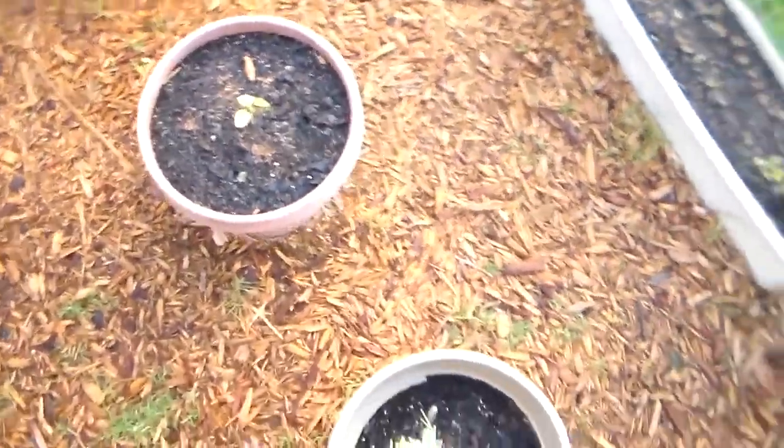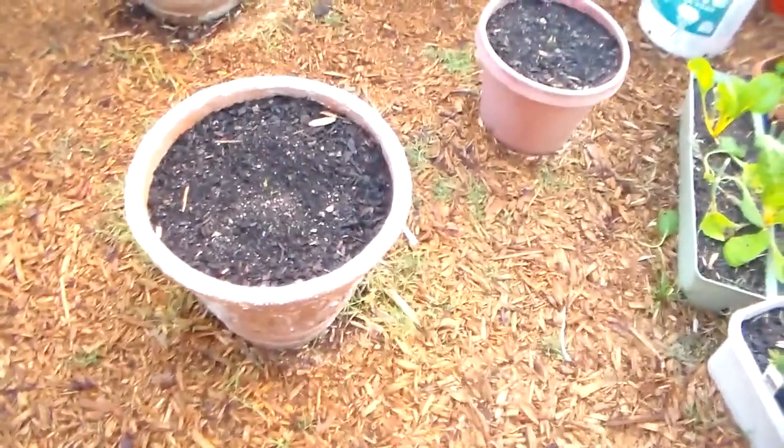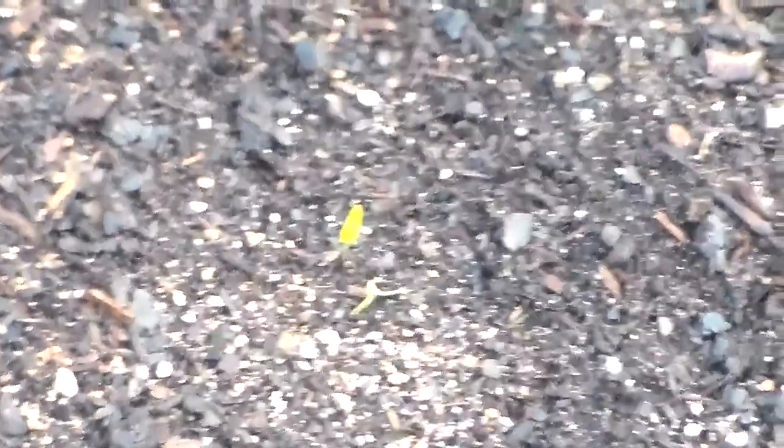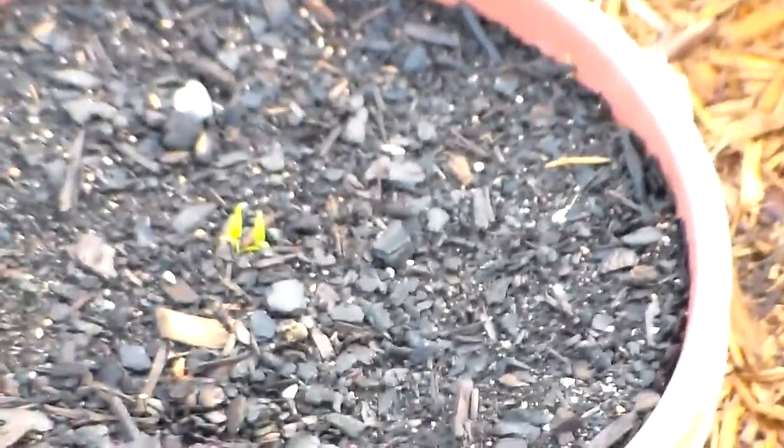My okra, lavender, these are the mini bells which have come up. I don't know what's really going to happen with these, besides I know they'll grow and they'll get a little bit of size. We still have five months' worth of growing, so I'm just going to let them be, see what happens.